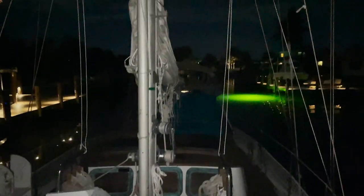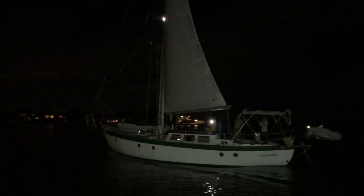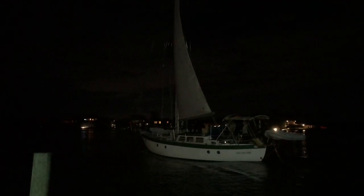All right. Off we go. On our way to Key West. We're going to haul out and take off again. Boat's all ready. Watch, wind's starting to pick up. Seas are too. Should be fun.